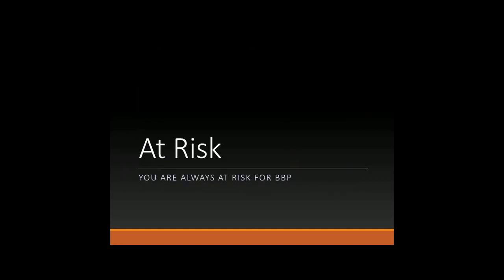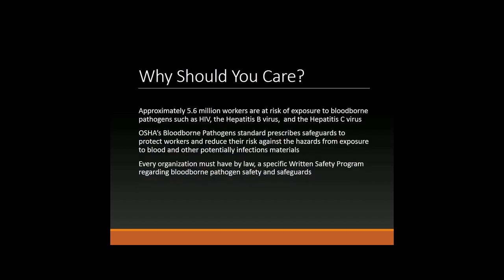At risk. You are always at risk for BBP. Why should you care? Approximately 5.6 million workers are at risk of exposure to blood-borne pathogens such as HIV, the hepatitis B virus, and the hepatitis C virus. OSHA's blood-borne pathogens standard prescribes safeguards to protect workers and reduce their risk against the hazards from exposure to blood and other potentially infectious materials.